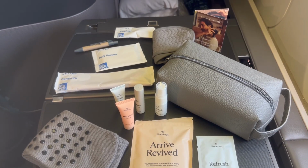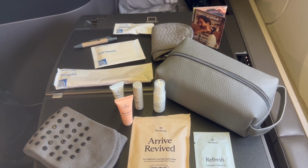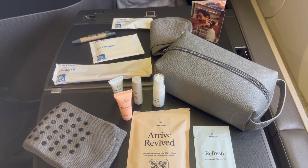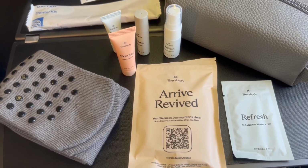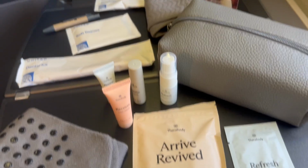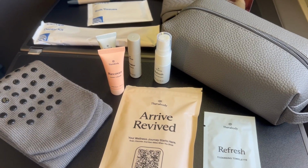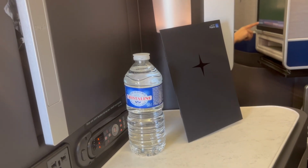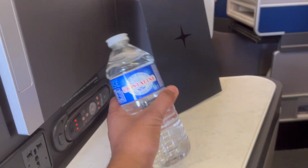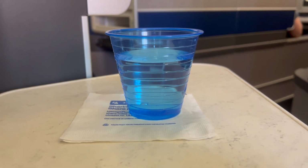United has two versions of its Therabody amenity kit pouches, with this one being more like a travel bag. It includes all of the essentials, including a dental kit, soft tissues, pen, socks, eye mask, earplugs, and an Arrive Revived kit. The Arrive Revived bag contains various essentials, including eye serum, face mist, a cleansing towelette, hand cream, and lip balm. We also have a bottle of water and Polaris branded menu card. Pre-departure beverages were offered prior to pushback in plastic cups.